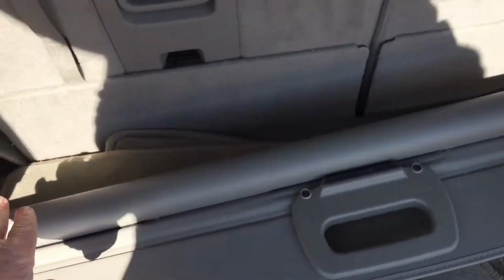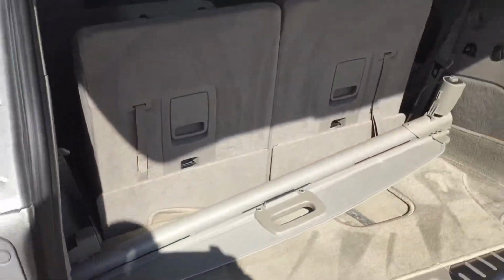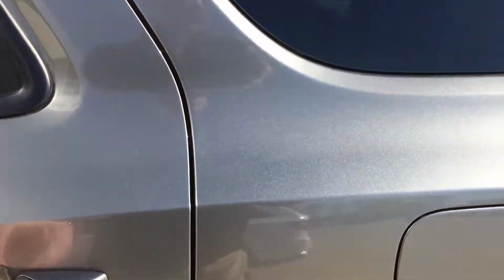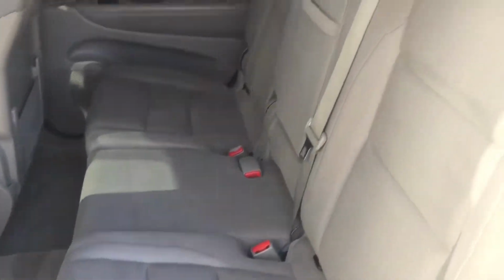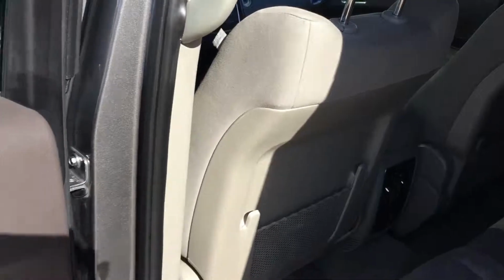This is security. Goes across or even further forward. Floor mats in it. Sorry about the noise, a little windy out here today. Like I said, second row is the bench. And it's cloth. It's in great shape. Doesn't smell like smoke. AC controls for the back, or at least the outlets for the back.